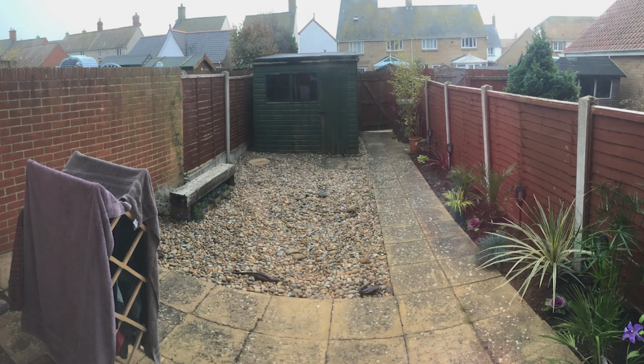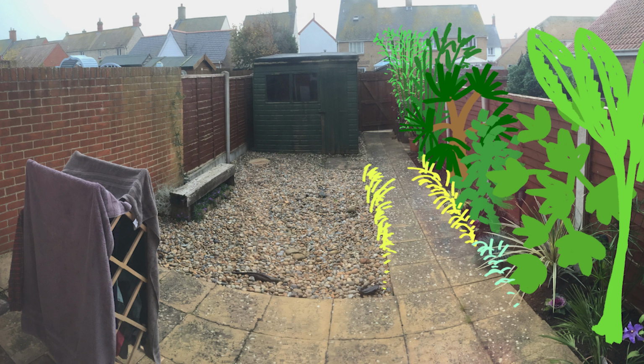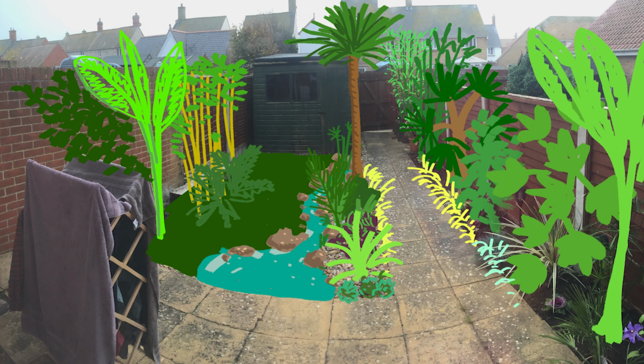Now my dream is to have large tropical plants that not only provide privacy, but block out some of the coastal breeze so that we get a nice warm microclimate here to help all of the tropical plants grow. I've already got some plug plants and some winter bargains because I'm trying to do this on a budget. There's no rush, I can put things in, nurture it and try and get it to grow.